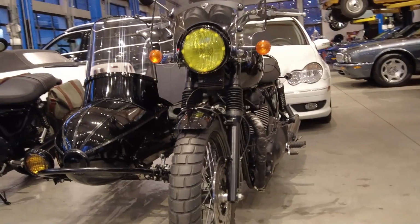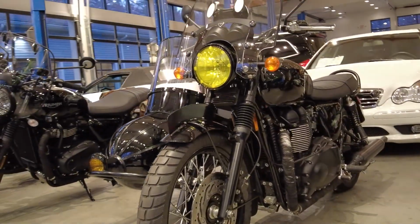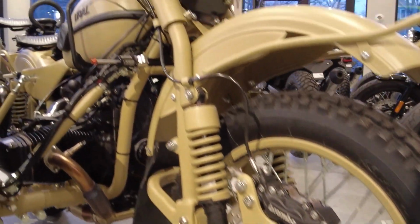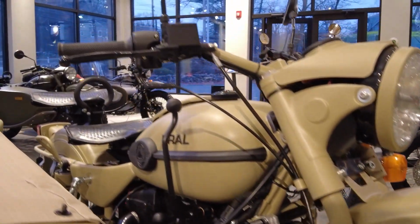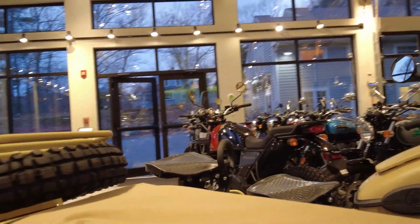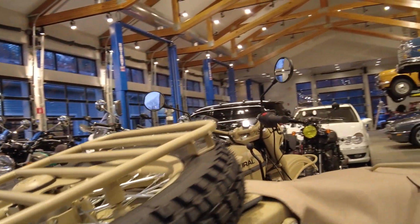But the difference is it was not engineered this way. Ural was engineered specifically to carry the sidecar. And there's a big difference in the geometry of the bike frame, front suspension, rear suspension, suspension spring preloads, and many, many other things, alignments, and again.